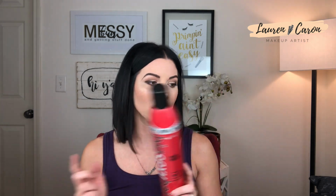I fell in love with the Big Sexy Hair because you know this, I'm all about that volume. I had not had a product like this ever that I had used. The closest thing I was using at the time was the Emollient by Aveda, which was a great product, but it wasn't giving me the kind of volume that I really wanted and needed. So I tried this product, and here we are, however many years it is later, 7, 8, somewhere in there, and I still use this product and I love it.